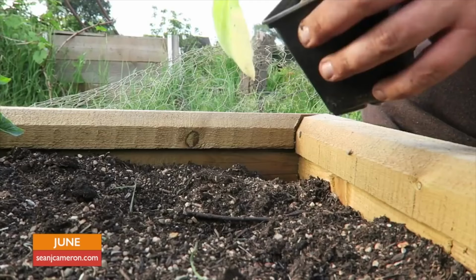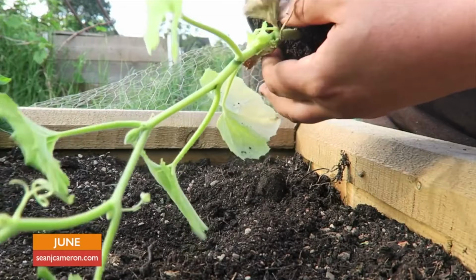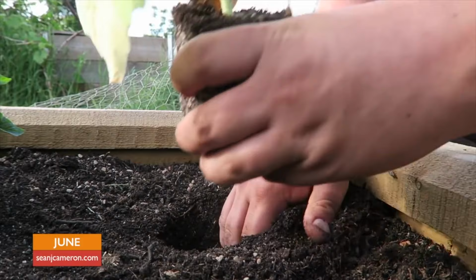So on the end of one of my beds here, this is where I put my potatoes very early in the season and they got caught by the frost. So I'll put my shark fin in this section. Again, look at it, it's just gagging to get going. And I've never done this melon before, but they tell me that it's quite vigorous.